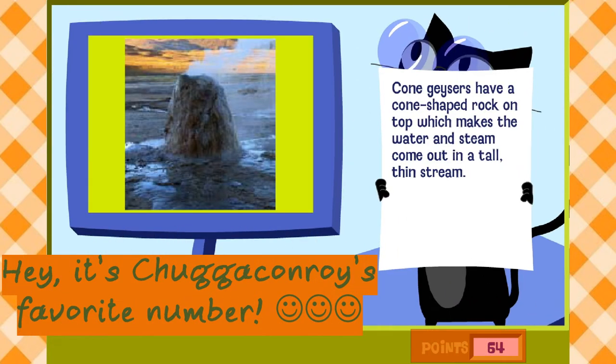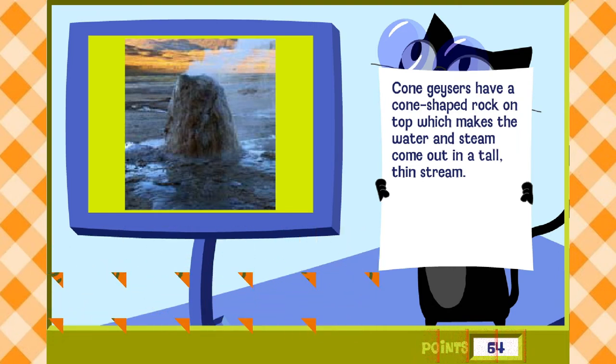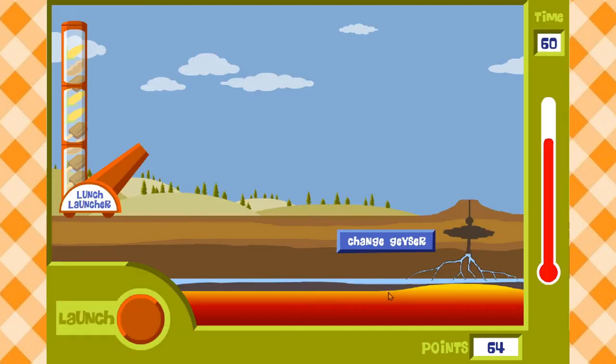Cone geysers have a cone-shaped rock on top, which makes the water and steam come out in a tall, thin stream. Ooh, look at that!